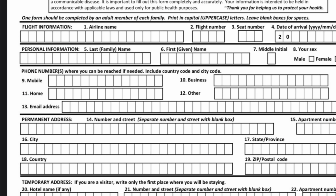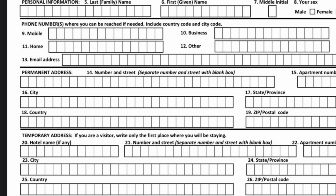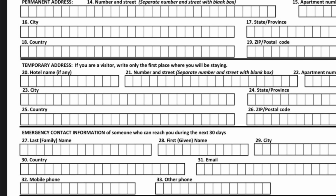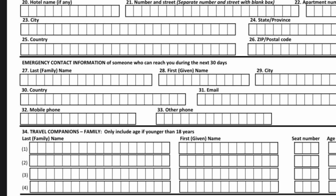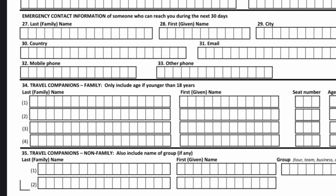After I got on my Air France flight from Cairo to Paris, the flight attendant gave me this form to fill out during the flight. It's a simple form from the World Health Organization that they use for contact tracing. I simply handed this form to a flight attendant when I got off of the plane in Paris.